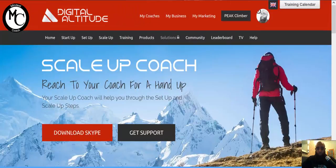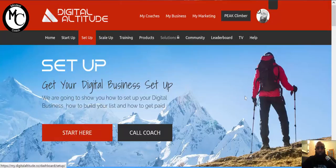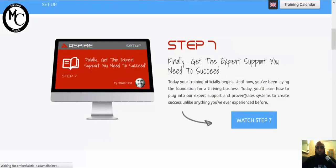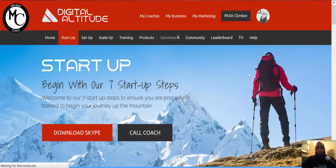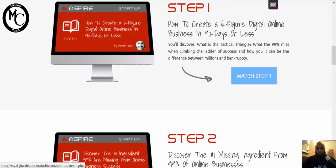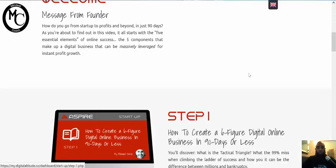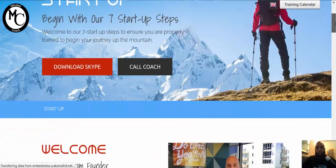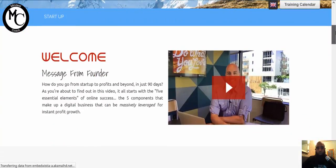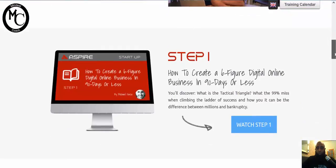So you need to book a call with your coach. And then what the coach will do is, I've skipped a little bit there, but the coach will open up these steps. Computer's lagging a little bit there, but you'll be opened up to a welcome by Michael Forst, the founder of DA, and you'll go through these steps.